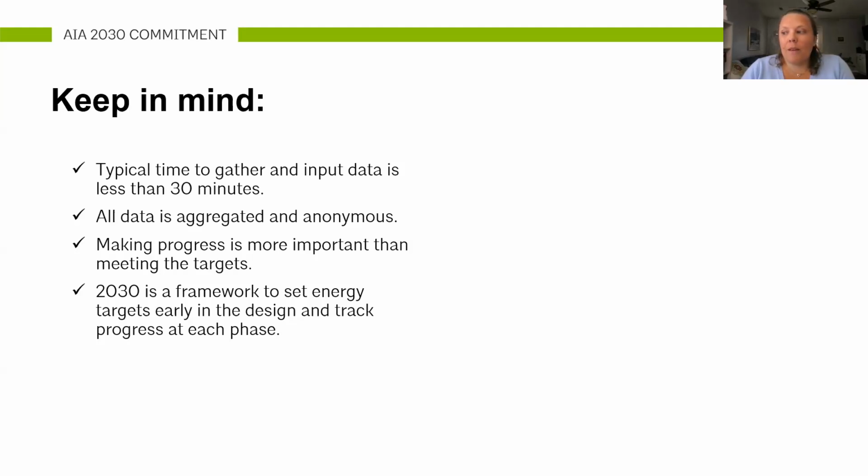These are dispelling a few of the myths around the 2030 commitment. It does not take forever to input a project. It really takes less than 30 minutes, and probably, if you actually have the information on hand, even less than that. 30 minutes might actually include running around your firm, asking everyone else the appropriate questions. All data is aggregated and anonymous. So you are the only ones that see project by project information at your firm. Anything that is shared wider is turned into overall anonymous data. So we might make big conclusions about schools, but your project will never be personally called out or shared.